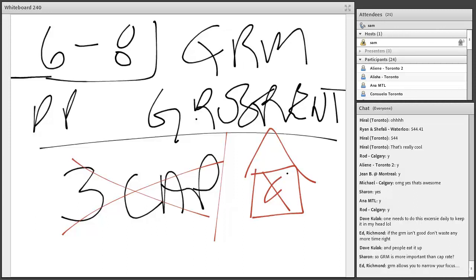No, GRM is not more important than cap rate, but GRM allows you to narrow your focus and quickly evaluate. Because GRM, remember, is gross numbers, and we need to actually check the actual expenses. But if the GRM is 14, it doesn't matter. It's not going to work for cash flow, because there would have to be no expenses. To tell you the truth, off the top of my head, I don't even know if that would work. It would probably come close if it had no expenses, but it's irrational to believe that's possible.